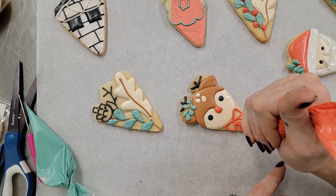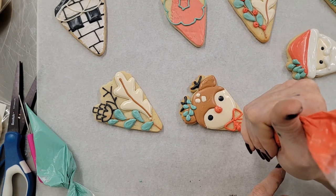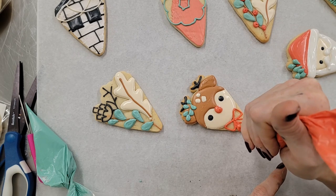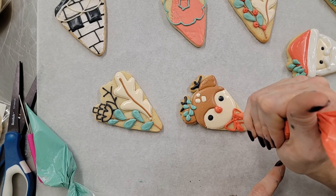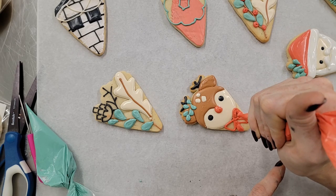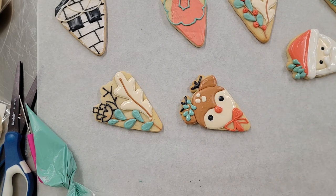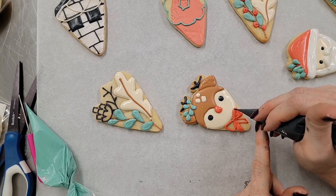And let's see. I fill in this part. Fill in this part. And I'm going to take my black, add a little detail here.